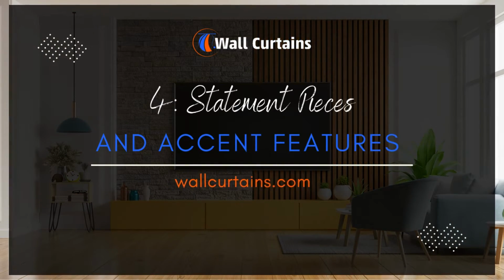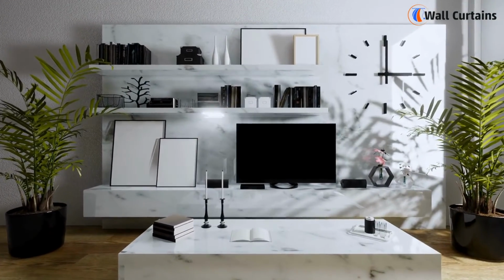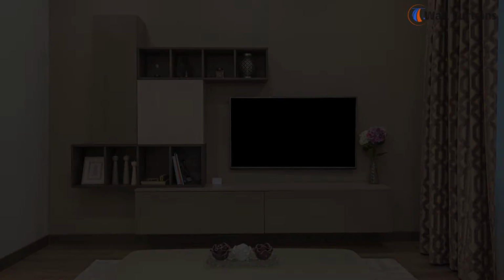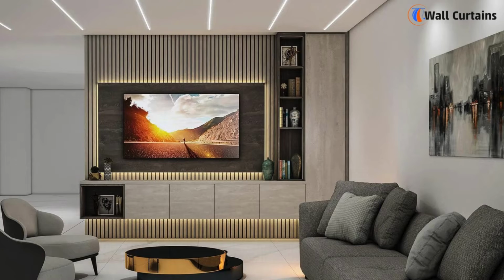4. Statement pieces and accent features. For those who love a touch of personality, consider making your TV showcase a statement piece. It's a great way to infuse your style into the space.